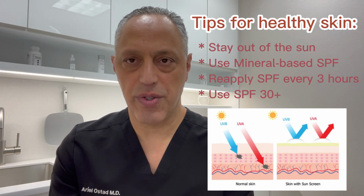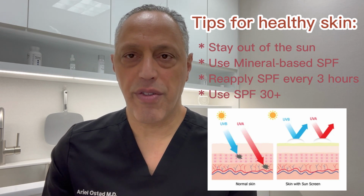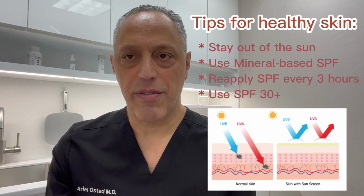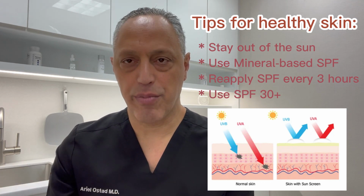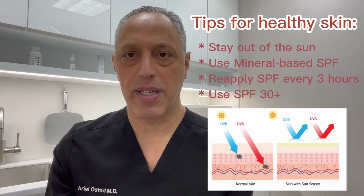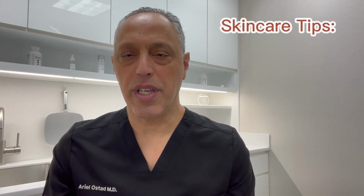Even the best sunscreens really lose their potency. Anything above an SPF of 30, I feel like it's redundant. It's been shown that an SPF 30 can block out 99% of the sun's rays, and it blocks out both UVA and UVB. Having said that, then we get into a proper skincare routine beyond sunscreen.